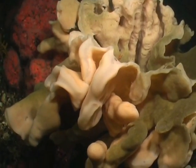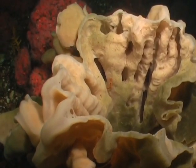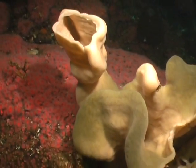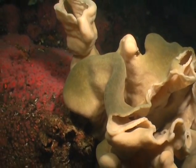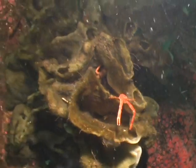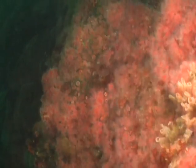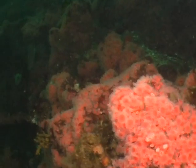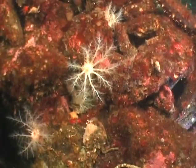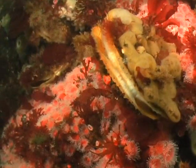Boot sponges gave way to cloud sponges around 80 feet. A lobster shrimp called this cloud sponge home. White spiny sea cucumbers mixed with the rock scallops.